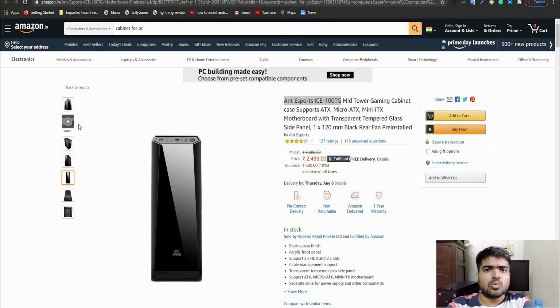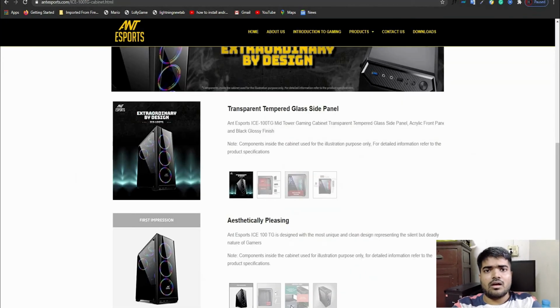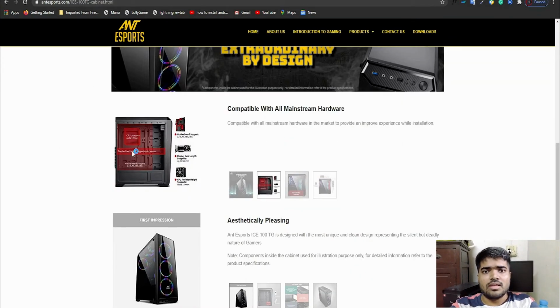Now talking about the switches, it has a reset switch and a power switch, one USB 3.0, one USB 2.0, and a headphone jack and a microphone jack up front. It can take a graphics card up to a length of 360 mm and the CPU cooler height for this cabinet should be up to 156 mm.